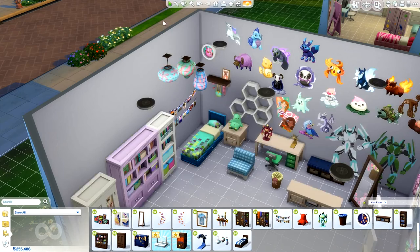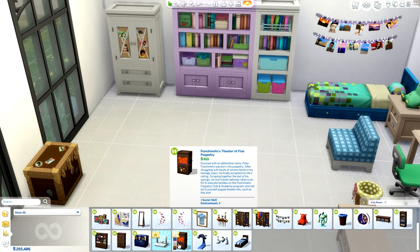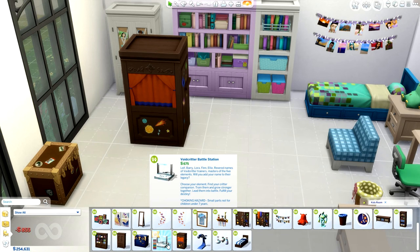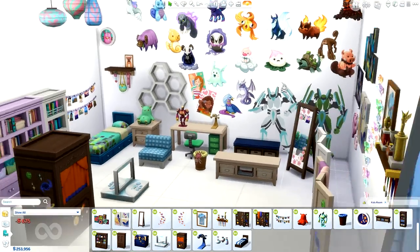Yeah, I like them. All right, so now let's look at the two big items. We have the Punchinello's Theater of Fine Puppetry. All right, so we're gonna be doing something with that, and we're gonna play Void Critter Battle Station. So this is the game where all those little critters came from.